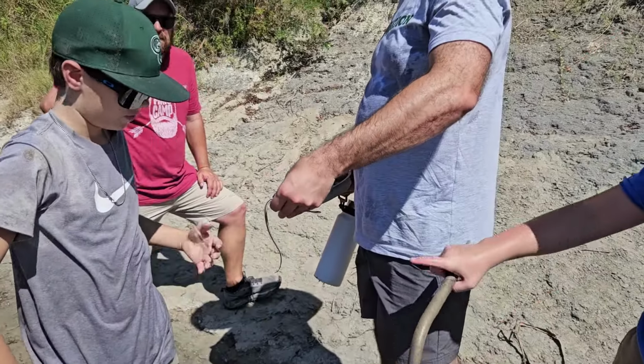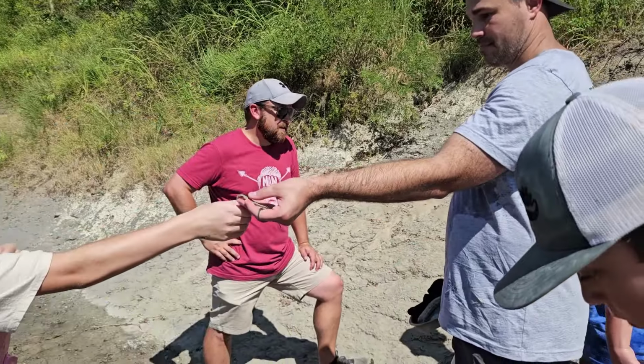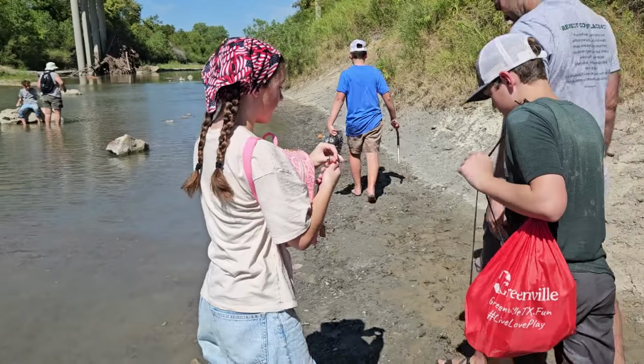Our last little ribbon snake of the day, unless we catch one between here and the bridge. I love those little stripedy dudes, man. They're special. Now, guys, we do need to let them go before we go back to the cars. You can't take them home.